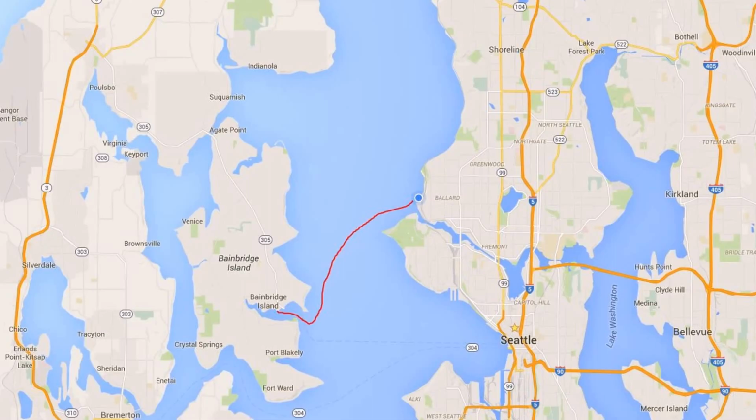Our first overnight trip of 2016 on Raven was to Bainbridge Island. It is a short sail just on the other side of Puget Sound.